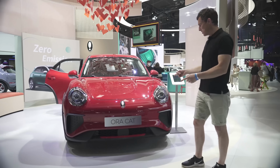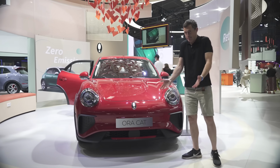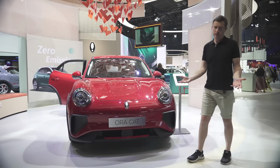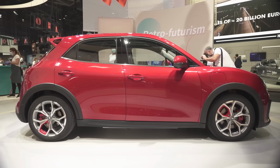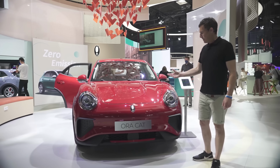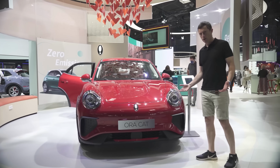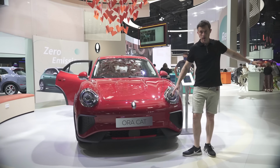It's this. It's the 02. They call them the 02 Cat and the 03 Cat. I don't know why that is. Anyway, this is like an alternative to a Hyundai Kona electric or a Kia e-Niro. Front wheel drive, single electric motor, 170 horsepower, a battery capacity of 63 kilowatt hours, gives you a range of about 250 miles. This and the 03 are coming to the UK.